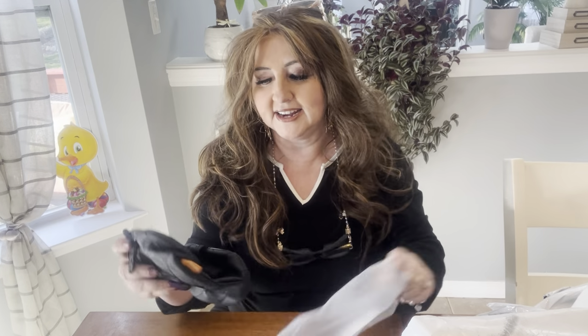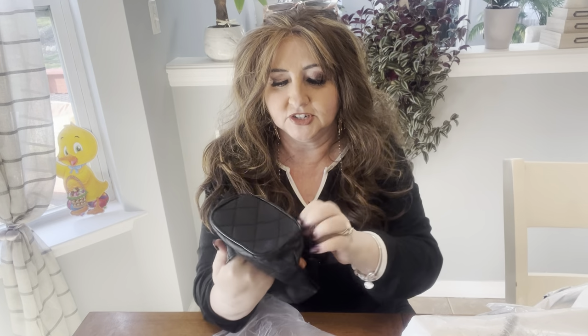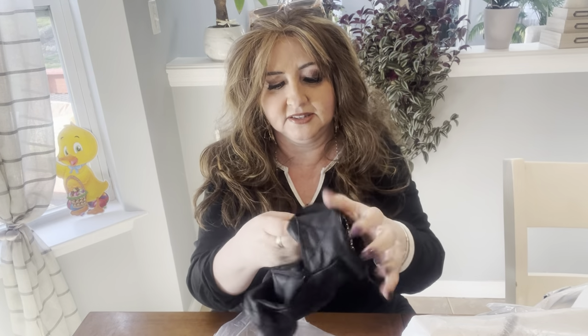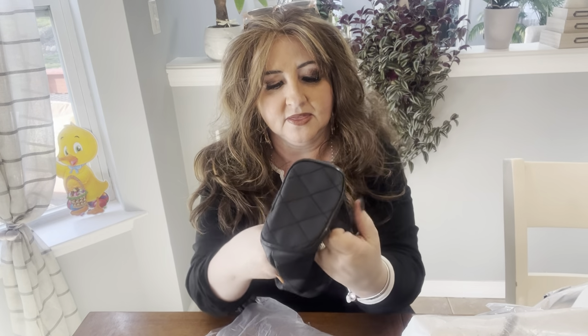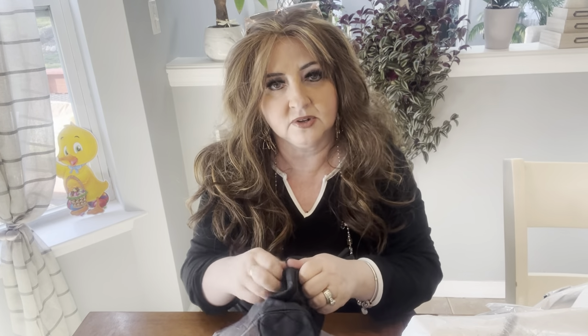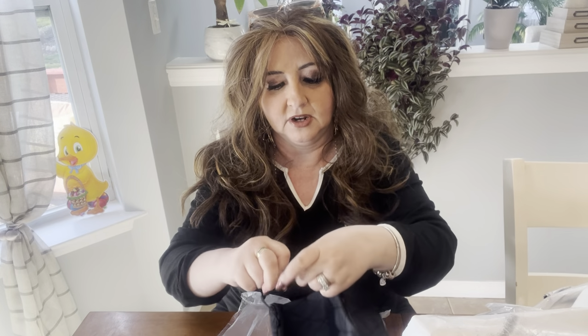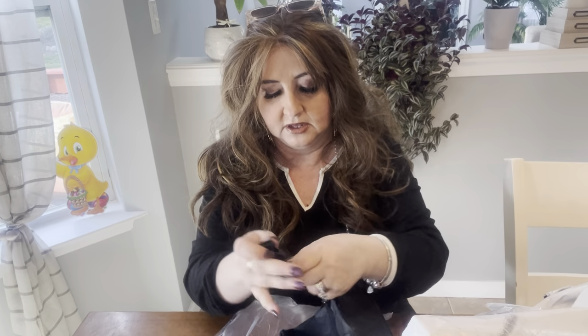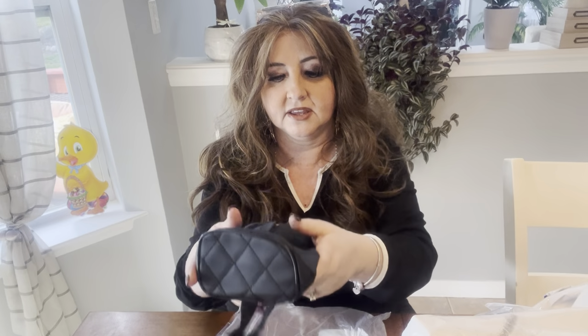All right, so the next item is this. I'm so excited. So this is a tissue holder for my car. So what you do is, obviously, you put tissues in this and you put it behind your passenger side or your driver's side. So it has a spot in there to put your tissues. And who doesn't need tissues when you're in the car all the time? Do you have a tissue? And you can extend it. So if your headrest is a little bit longer, you can just do that. Or you could put it on your console and just have it like that. Okay? So that's gonna go in the car.